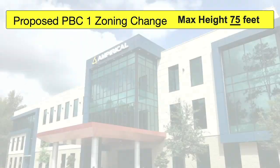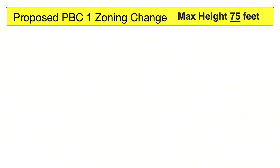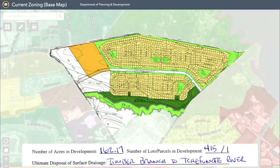What's being proposed is a PCB1 that has a maximum height of 75 feet. So here's a business nearby that is a PCB1 zoning. So this is what's being proposed for that frontage of Bootlegger Road. A PCB1 could also be an apartment complex. So you're looking at somewhere between 5 to 6 stories as long as the maximum height is 75 feet. So that's what's being proposed in that particular zoning change.